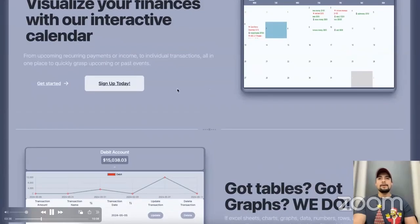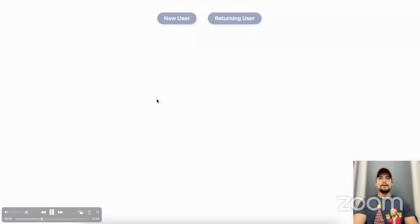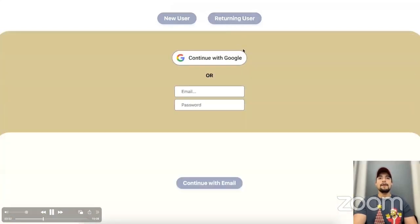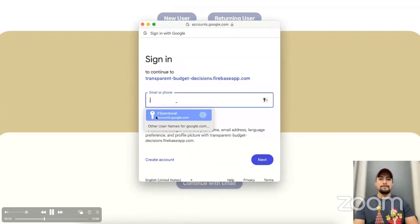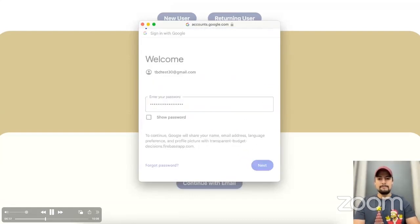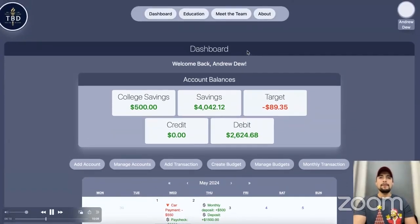Once we are ready, we can click on any one of these and sign up today to enter the login/user register page. If you're a new user, you can definitely enter this way, or if you're a returning user, you can come in and log back in. The use of Google for a return use or a register makes it seamlessly to just enter your current information and not have to recreate an account. And just like that, we are landing on our dashboard page where Saul and George will take over.